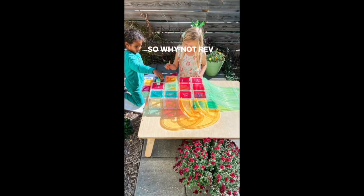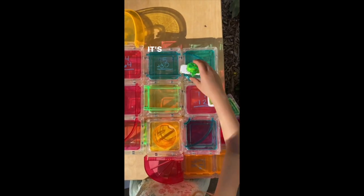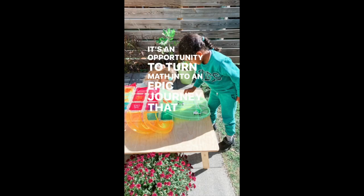So why not rev up your engines and embark on the Squaregles double edition car adventure? It's an opportunity to turn math into an epic journey that your kids will love.